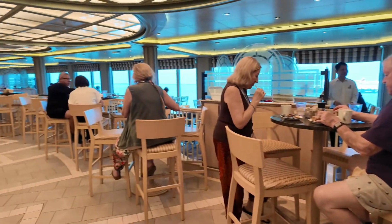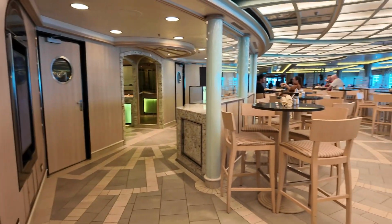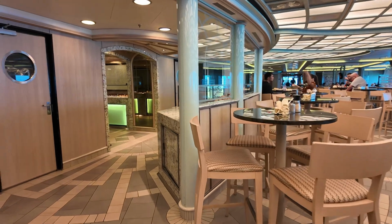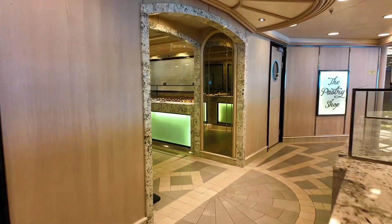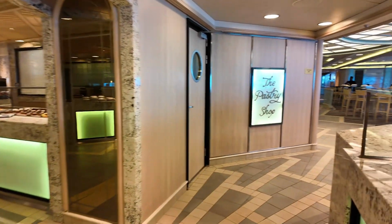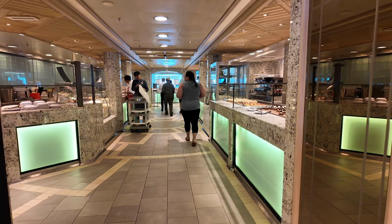It's a really neat, light and bright area that almost feels very cafe-ish. So I really, really like this area. And in here, you have 2 sides. So you have a side all the way on one side, back where we just came from, and then you have this little area in the center that is desserts.